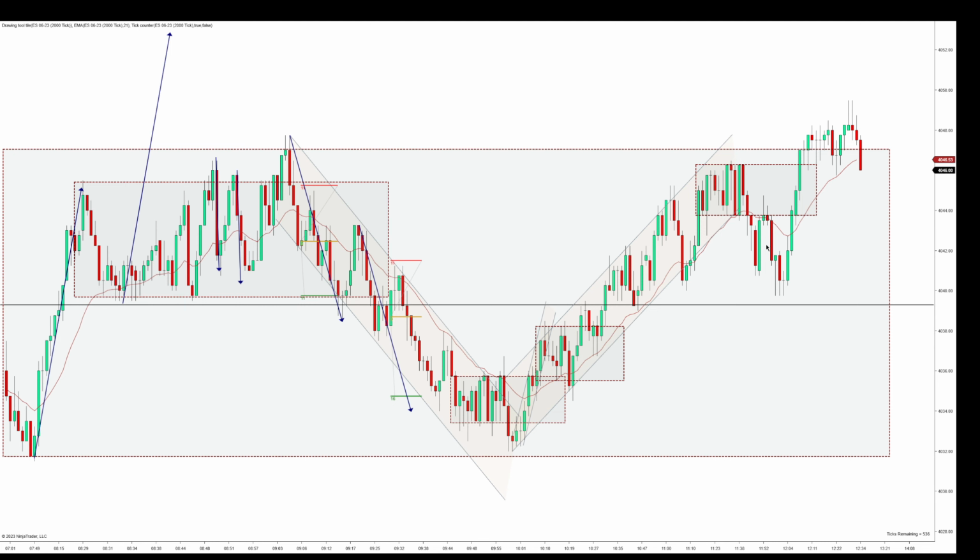We break out. We get this breakout pullback. We're in this uptrend still. The uptrend hasn't played out, so you don't want to go short yet. But we do have these two legs down. And then this range right here fades.